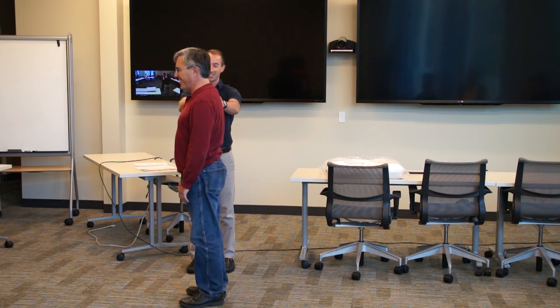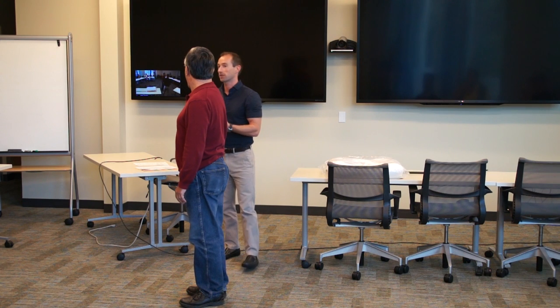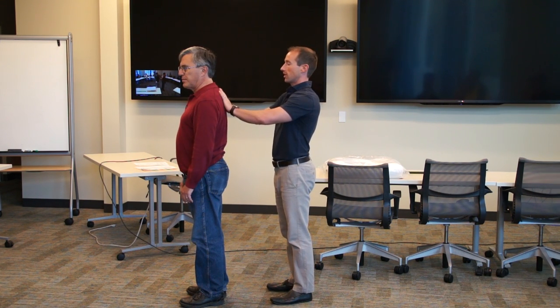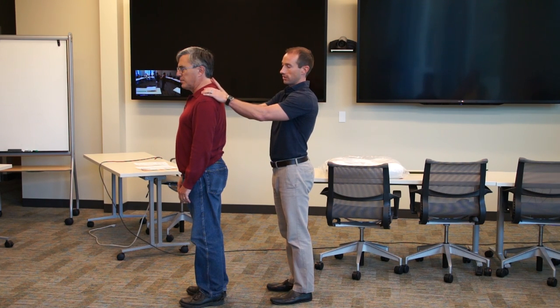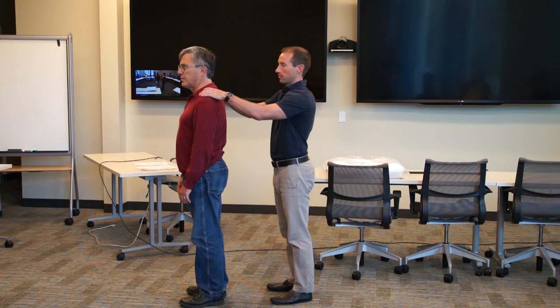All right. And there's a little bit of rounding of the shoulders going forward. So this is basically what I was describing as upper cross posture. Extremely common. I see it every day from the workplace. Because of the structures here, there are muscles that cross from the mid-back up into the neck, and it puts stress on these muscles every day throughout the day. So that's what becomes really tight and tender.